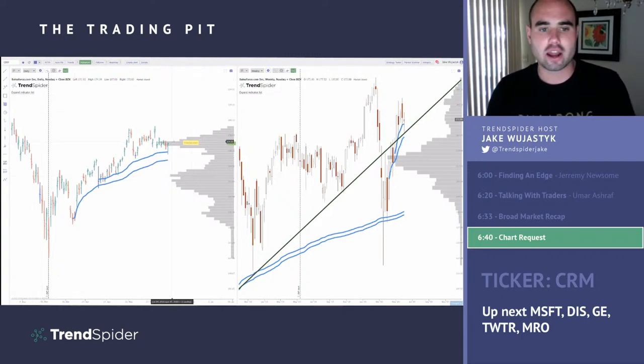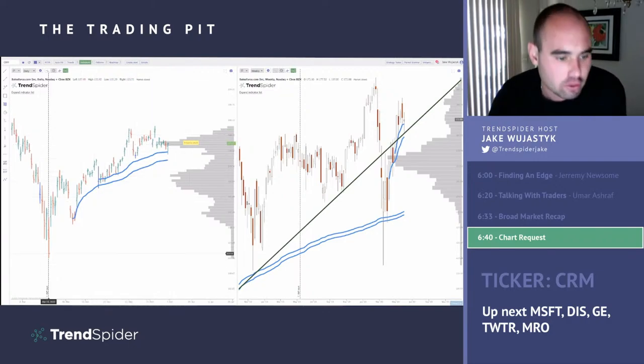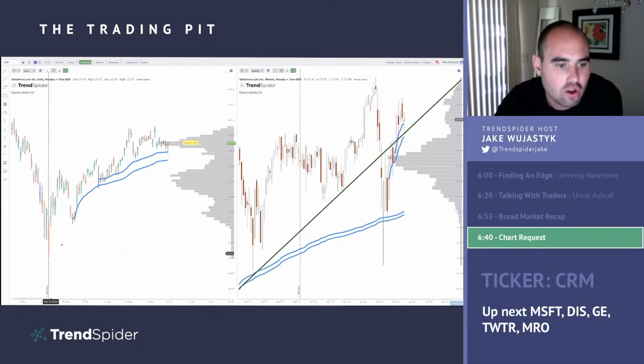Going into CRM, Salesforce, this is a really cool example. What I did here was anchor the volume by price from the March 18th low. I then anchored the Alpha Trends VWAP, anchored VWAP, from this pullback here. So this is your move up, your pullback, anchor from the pivot, anchor from the blue raindrop. And then you can see how well this has acted as support, at least from the blue raindrop over the last day.